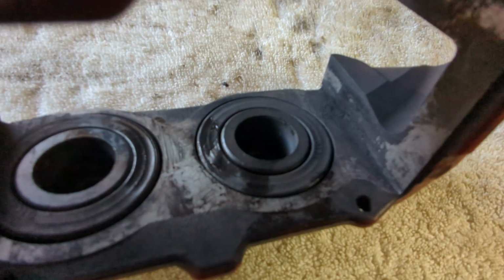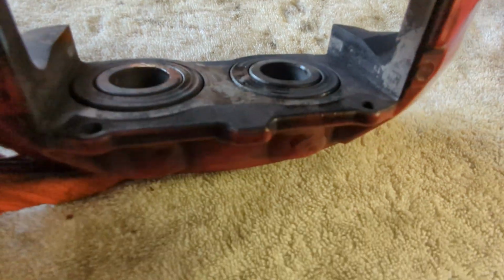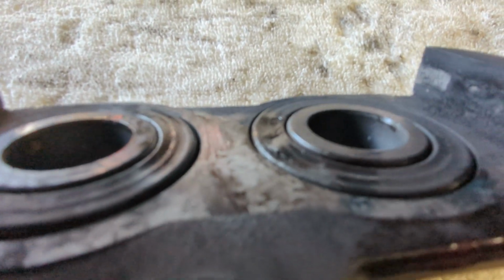I believe I have it on that side too. I don't know if there's anything on this side. Yeah, no. That one's starting to. I don't know if you can pick it up on camera.